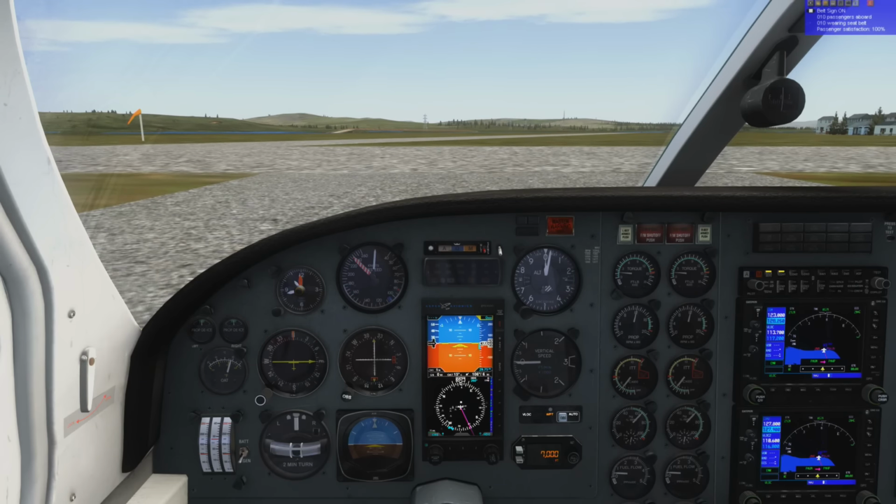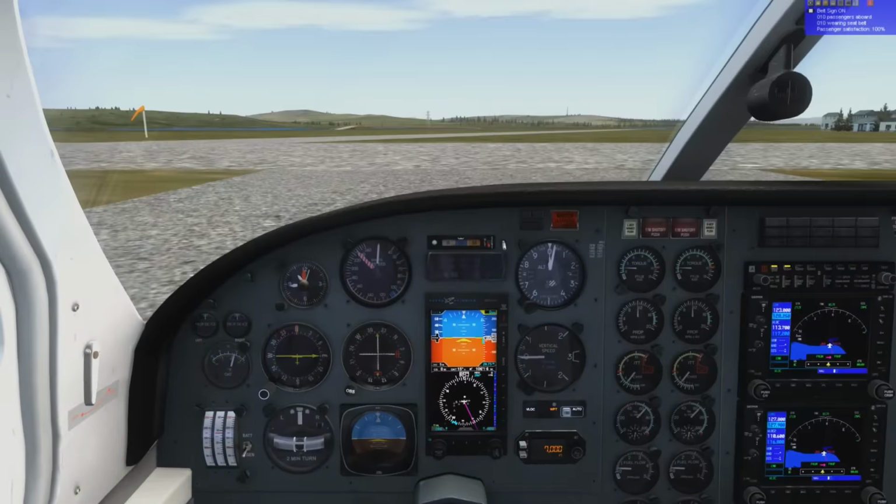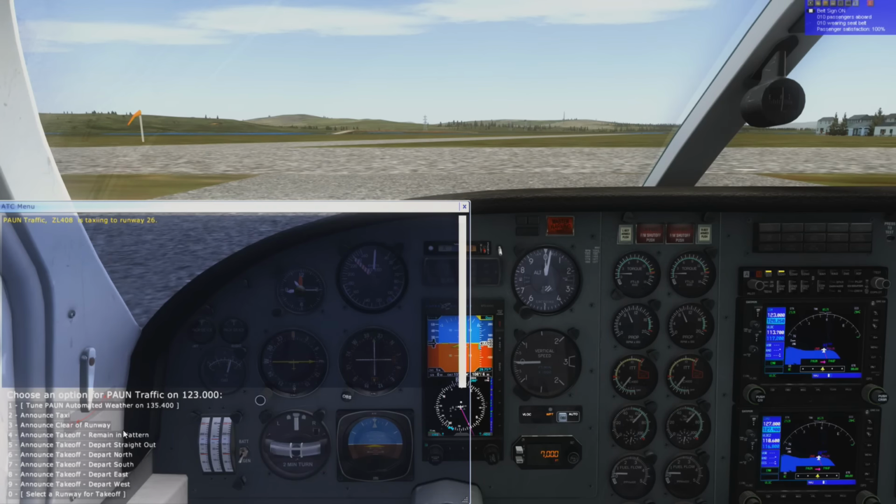Okay, we've got one problem here. Parking brake comes on. Alright, that's why I looked at it different. Alright. Select a runway for landing. Let's try this again. Looks like it's going to be 32. And we're going to be heading, I guess, a little more to the south than anything, so we'll call it to the south.